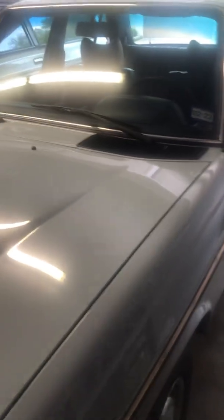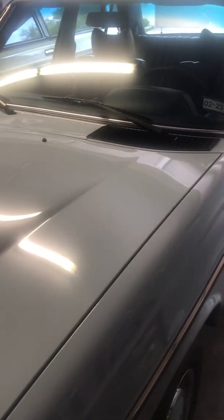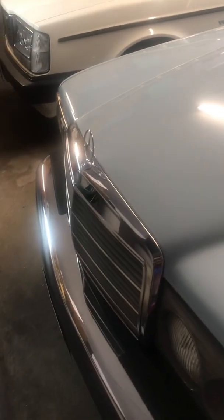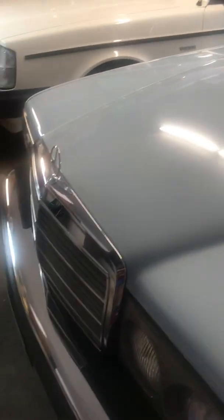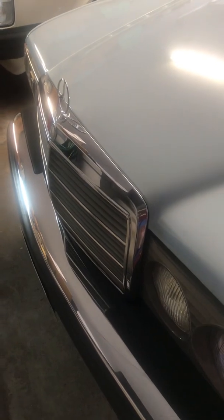Okay, I promised to do a walk around video, and while I was doing that, I was going to talk about anything in the car that I thought a buyer should know, either positive or negative. I'm going to start out with, you may have noticed this on the list of repairs that I sent about the front hood and the hood star being replaced.